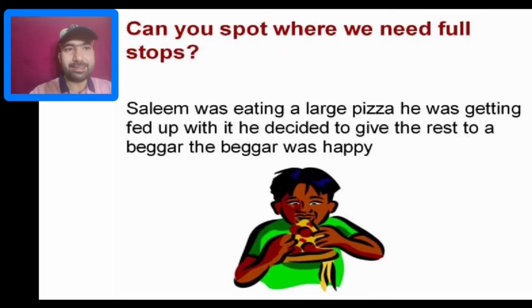He was getting fed up with it. Full stop. He, capitalized H. He decided to give the rest to a beggar. Full stop. The is capitalized T. The beggar was happy. Full stop. So this is how you can capitalize and use the full stops.